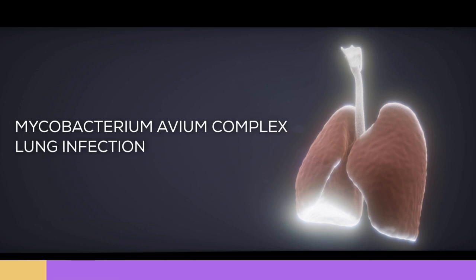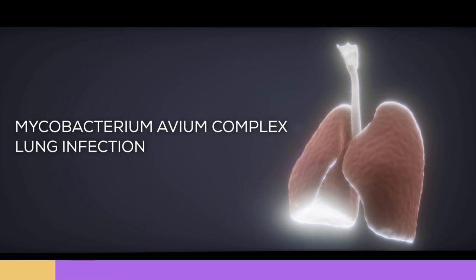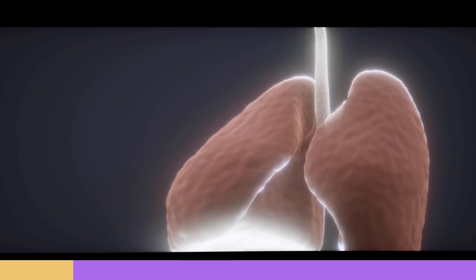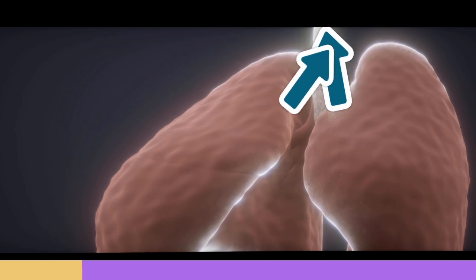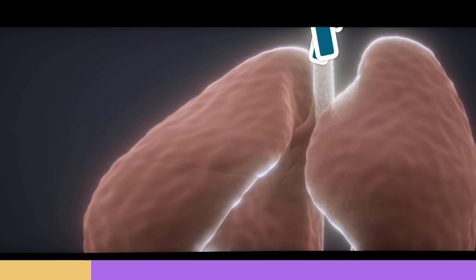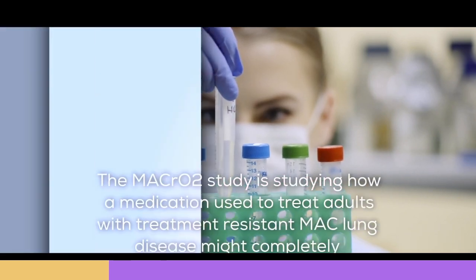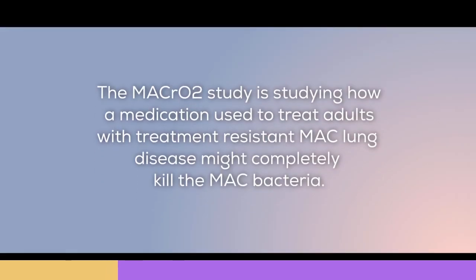The MACRO-2 study focuses on adults like you with Mycobacterium avium complex (MAC) lung infection that is resistant to previous treatments you've received. Typically, as a result of infection, sputum or mucus is coughed up from the respiratory tract. A MAC infection is confirmed by testing this sputum in a laboratory. The MACRO-2 study is studying how a medication used to treat adults with treatment-resistant MAC lung disease might completely kill the MAC bacteria. You joining the study is very important to AN2 Therapeutics.